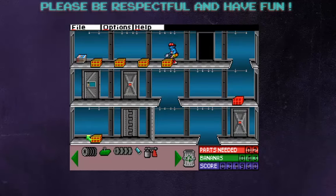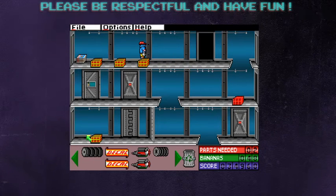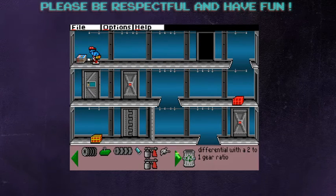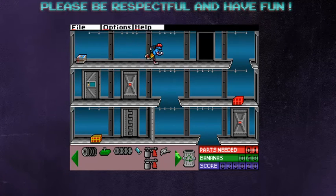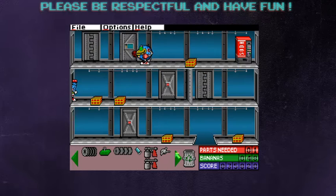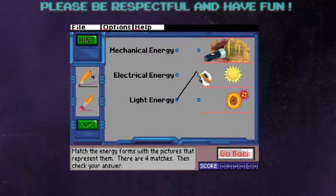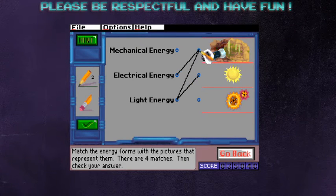Oh, look at these things all lined up for us. Bananas. Decal. I already have the shark. The shark's still going to be better than the falcon. 2-1 differential. That's much better. What we got over here? 2 more boxes. Bananas. Curved sloping windshield. That's the best. Light from the sun. Light from the flashlight. And there we go.